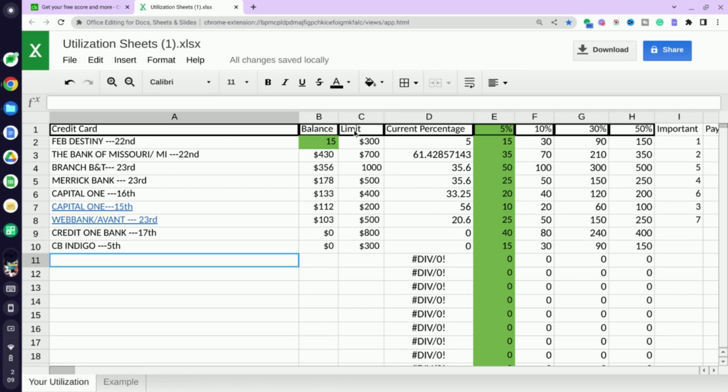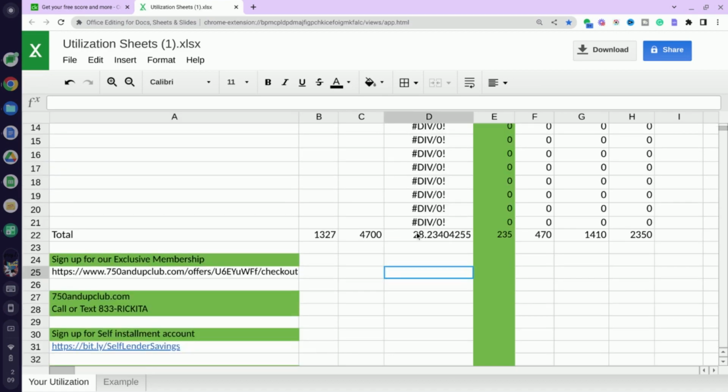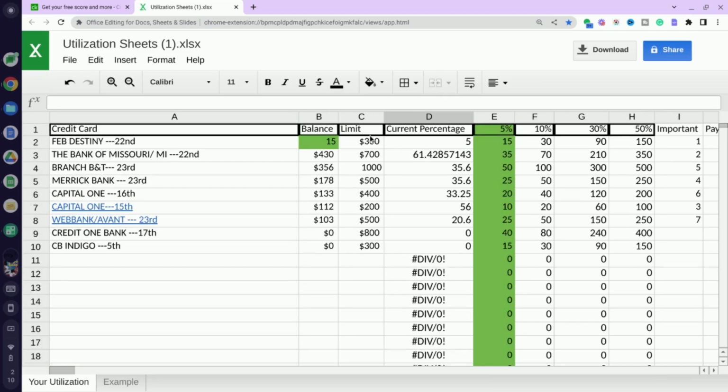You want all of them to be 5% or less, and you're going to see your credit score go up a lot. Look how much the utilization changed. It changed 28% just from that one. You guys want to change all of the balances on your credit cards. Pay them all down, and you're going to see your credit score go up. And let me show you, if she changed the balance on this, how much it's going to change. So what if this one changed to $35?